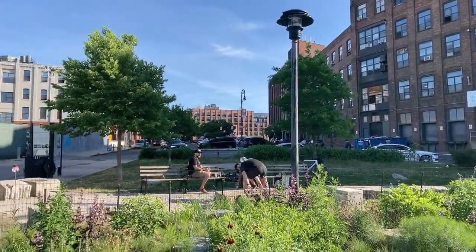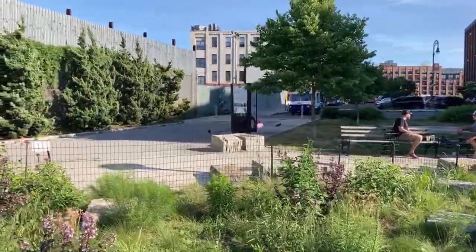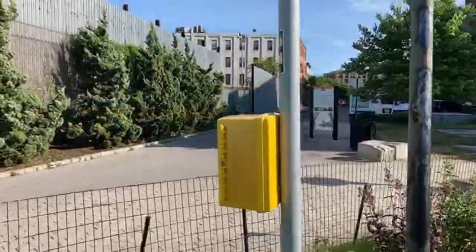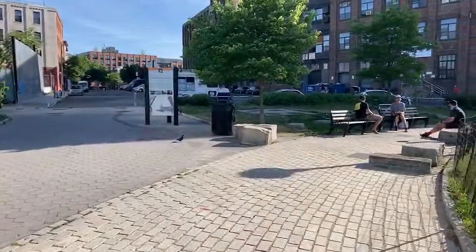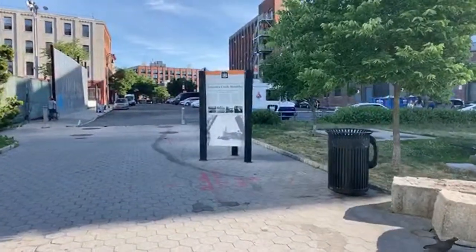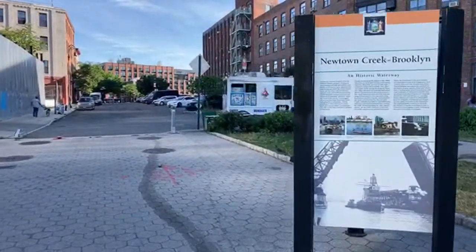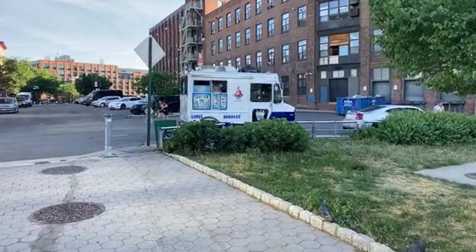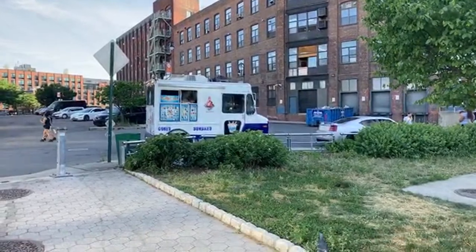Look at this, there's an ice cream truck coming here. I didn't think there'd be an ice cream truck coming all the way down here. Yeah. I think the ice cream truck person is trying their luck down here. He's cleaning the ice cream truck, getting ready to do business.